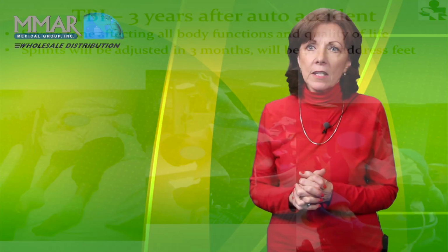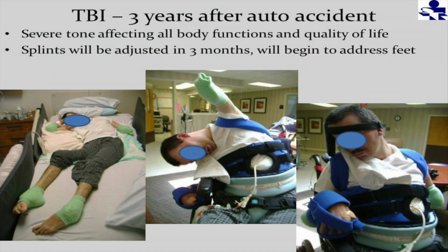This is a young man. It was a rehab hospital. He was back there for maintenance. Traumatic brain injury. It was 3 years after an auto accident. And he looks very much like so many of our wounded warriors, the citizens of our country. These valiant warriors have sustained so many traumatic brain injuries.